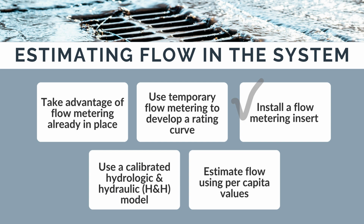Auto sampler suppliers all provide options for flow metering inserts that integrate with their samplers. You could install this flow metering insert temporarily to try to get a relationship between flow in your manhole and, say, wet weather versus dry weather, or you could insert it over the long term for flow measurement during the program period.